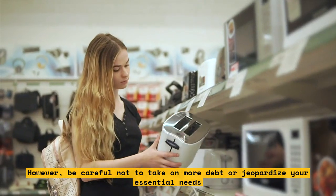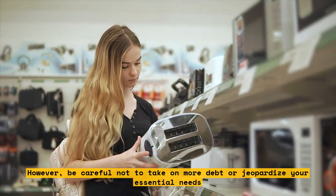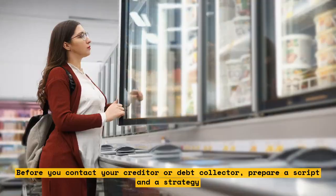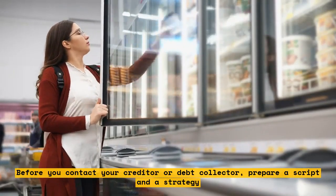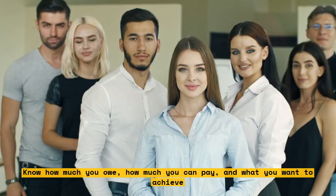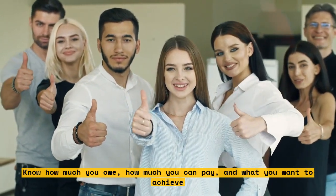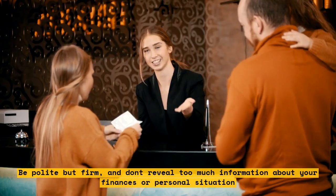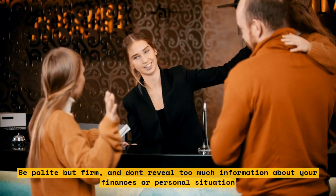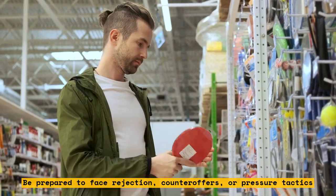Fourth, get ready to negotiate. Before you contact your creditor or debt collector, prepare a script and a strategy. Know how much you owe, how much you can pay, and what you want to achieve. Be polite but firm, and don't reveal too much information about your finances or personal situation. Be prepared to face rejection, counteroffers, or pressure tactics. Don't agree to anything you can't afford or don't understand.